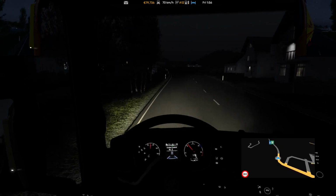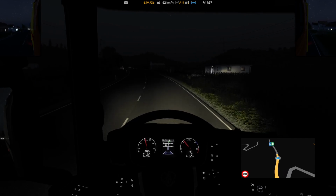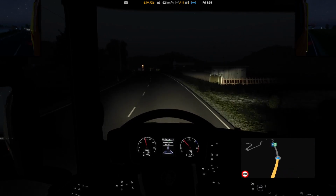Yeah, I thought it was going to be tight, but the speed said 80. Luckily I had my foot on the brake. I barely kept the truck on the road. That would have been really bad.